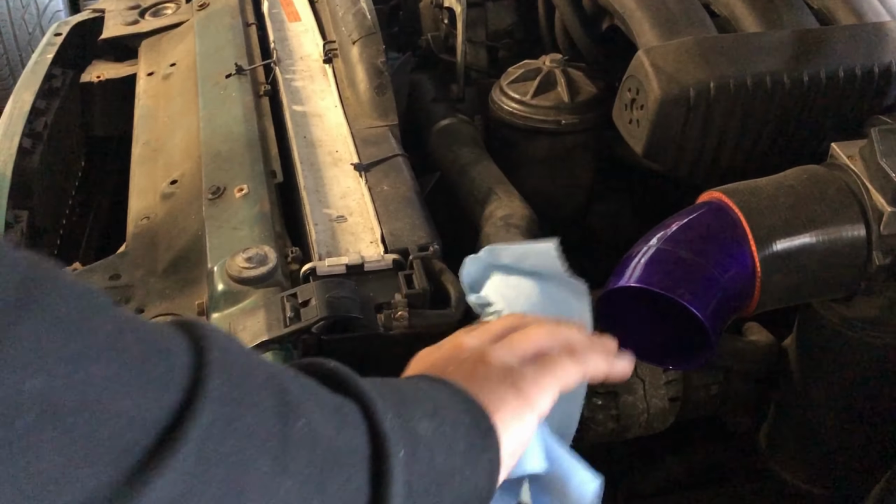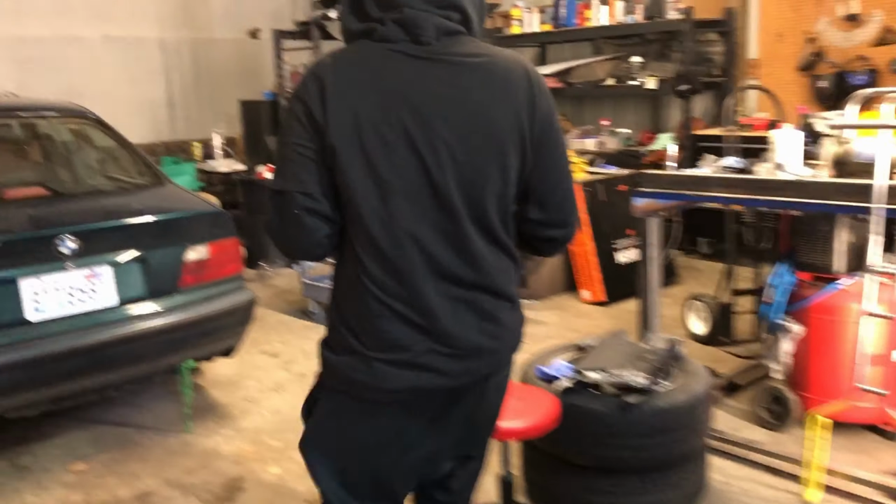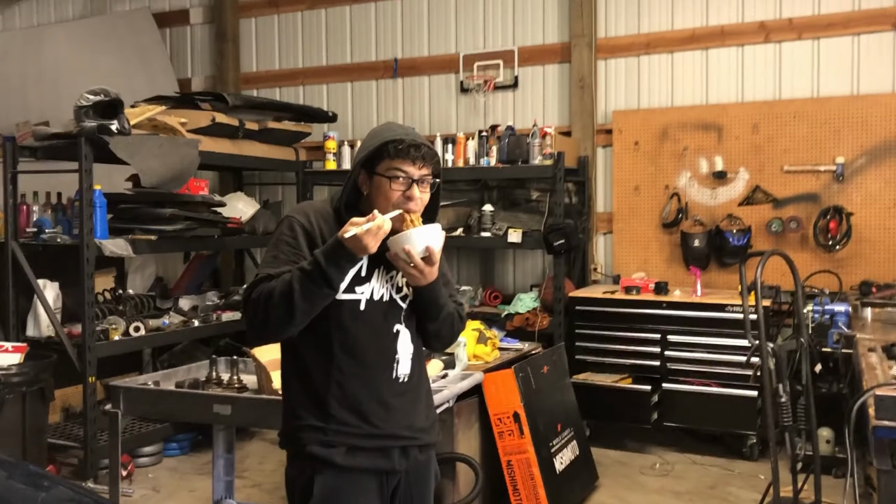That's like chocolate milk right there. Does that not mean blown head gasket? I mean, it's more than likely. Kellen, I wish you were here to see this when I first found it. Should just not tell me. We can't not tell him.